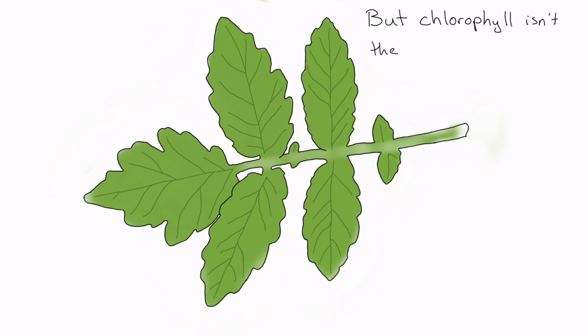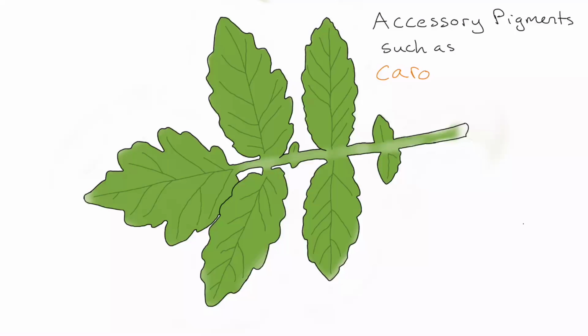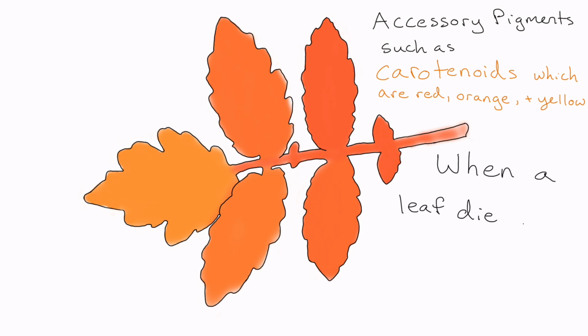Chlorophyll, though, isn't the only light-absorbing pigment in a plant. And even chlorophyll has several varieties, but we won't get into that in this video. Accessory pigments, such as the carotenoids, which are generally red, orange, and yellow, are present in a leaf also.